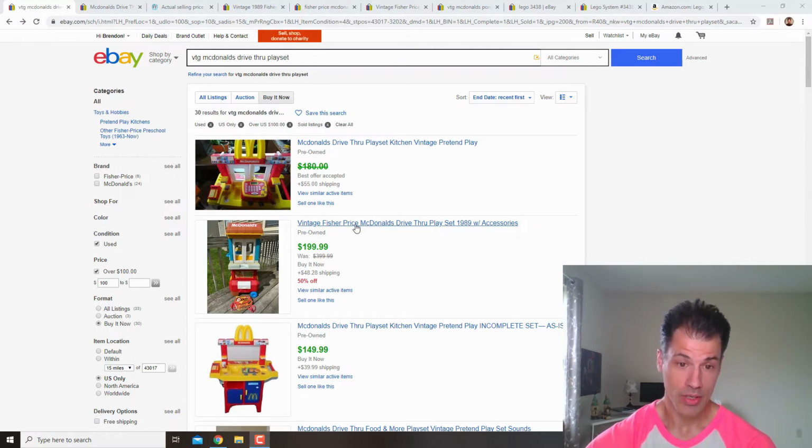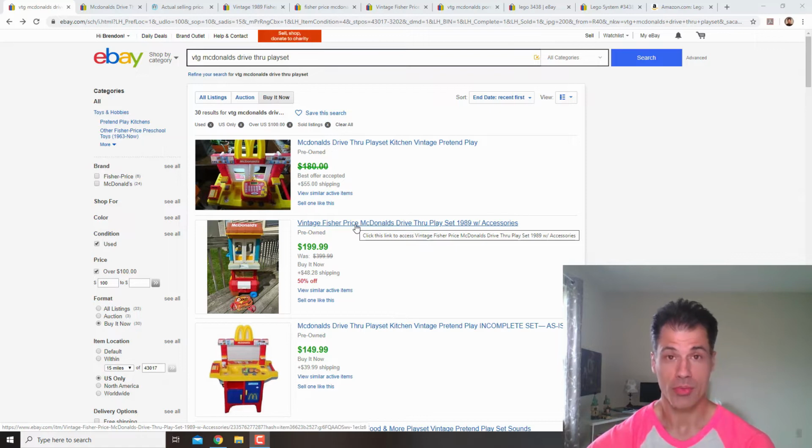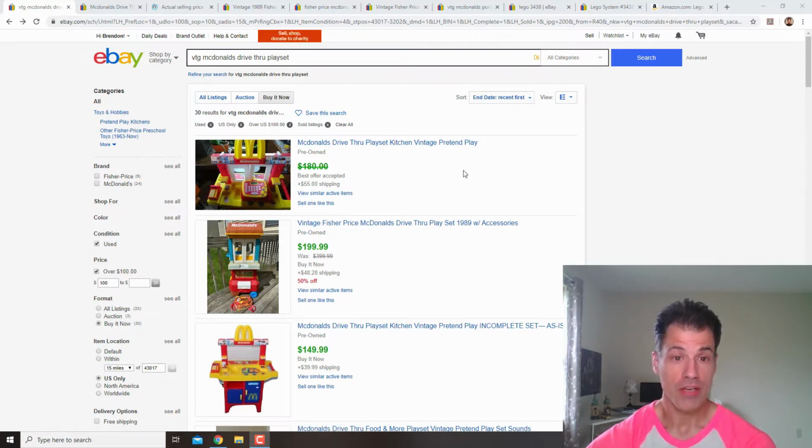On my one in particular, I found it on Facebook Marketplace for $50. It had a few pieces of food with it, but I undersold it. If you look at the current listings, and these are the solds that we're going through for this drive-thru playset, you're going to see a lot less of the 1989 version than you will the Golden Arches version. And so I undersold mine. I think if you find this on Marketplace or Craigslist, I've actually seen 2 or 3 of these now at church sales that I didn't have a chance to get to. Somebody else got them beforehand, so they'll turn up readily at the church sales as well.